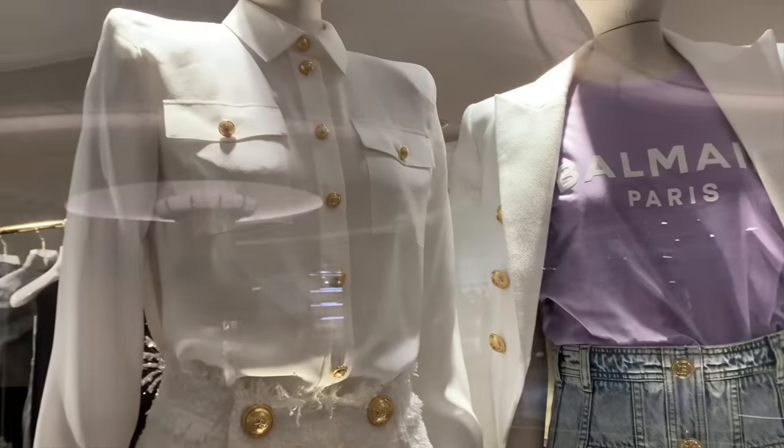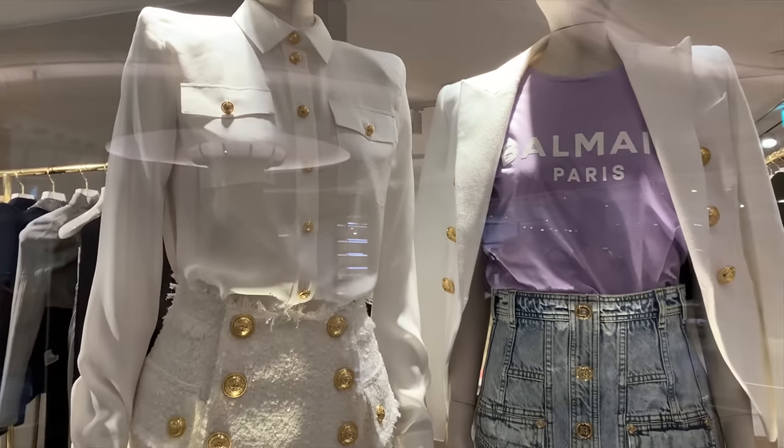Oh, I like the white shirt with the buttons, so nice. Okay guys, we are finished shopping. Harrods closes so early. Unfortunately, sad. So we didn't have much time to browse, but I hope you guys enjoyed the video. And yeah, hopefully I'll see you very soon in the next one. And maybe Laura will join again. Yes. Hopefully. Bye.